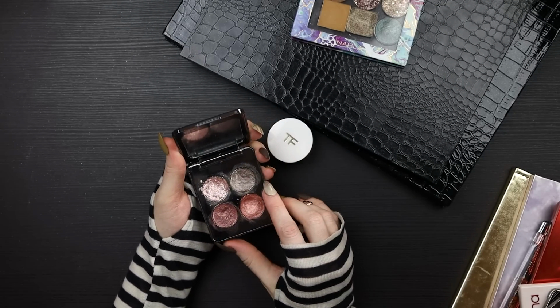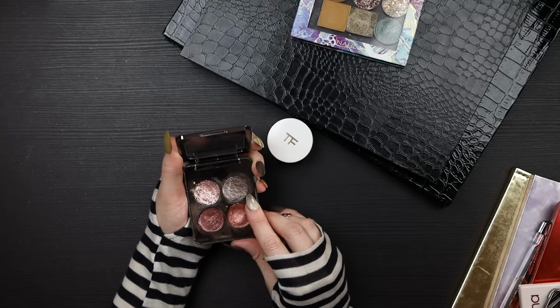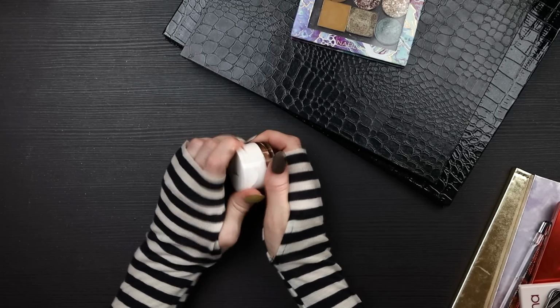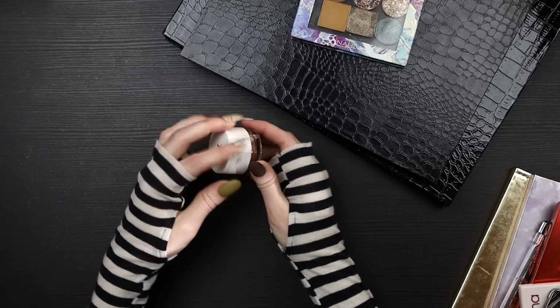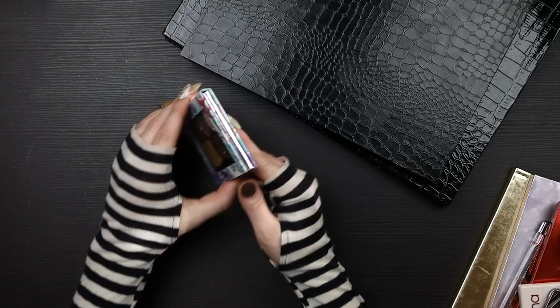But Hashtag from the 1111 Quad is not a bronze. It's got some gray in it, some purple. It's definitely an ashy taupey neutral rather than being a bronze. This is the Tom Ford Cream and Powder in Naked Bronze. Definitely a bronze. I don't think that there are any bronzes in this little palette that I've been working with.